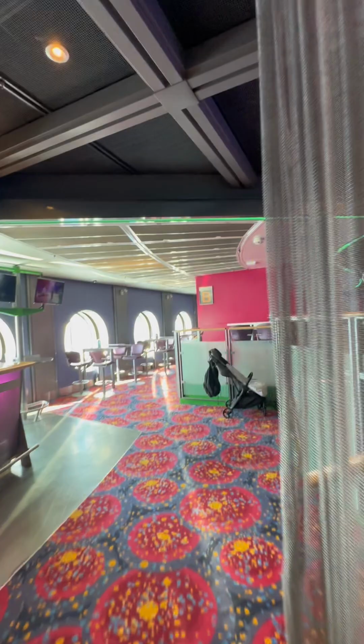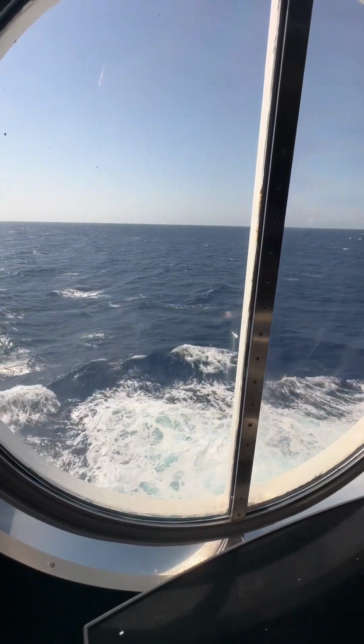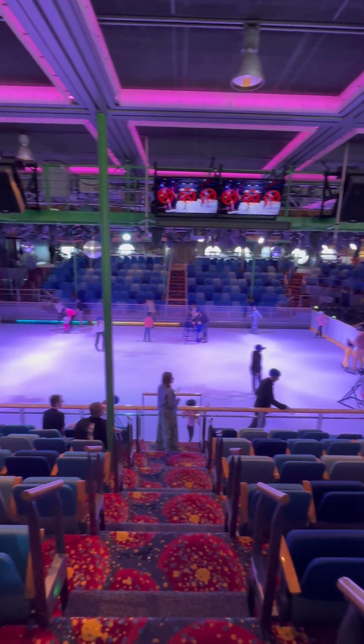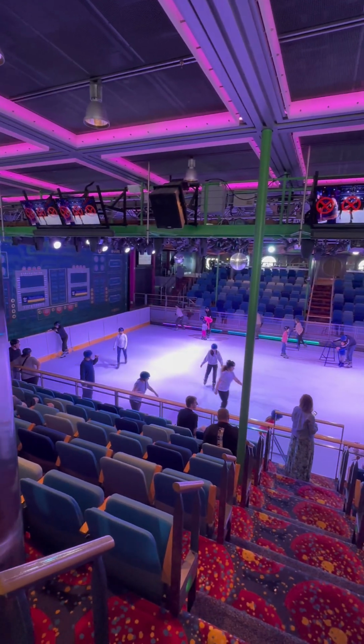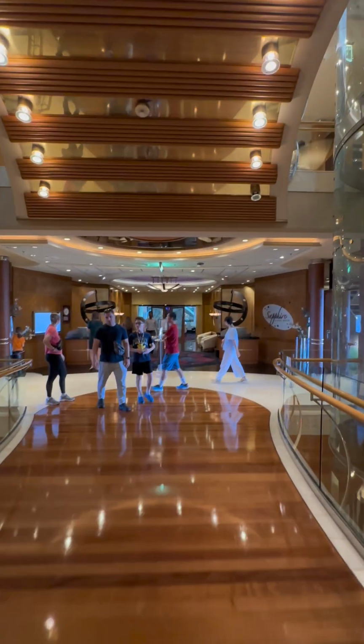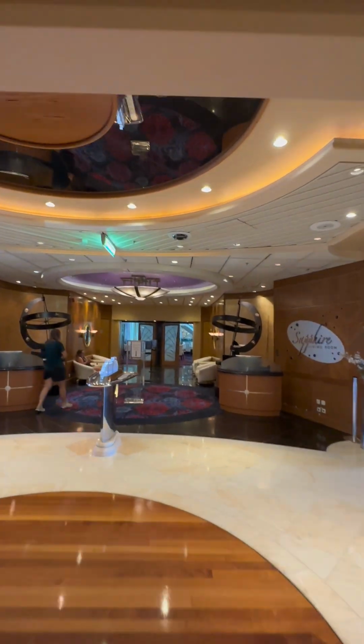Studio B is home to the ice skating rink. They also do parties and other things in here. The view from these tables by the window are amazing. You could come in here and hang out and have a drink right there. It's a little chilly in there though, just to warn you. They have amazing ice skating shows, and also you can ice skate during the day.